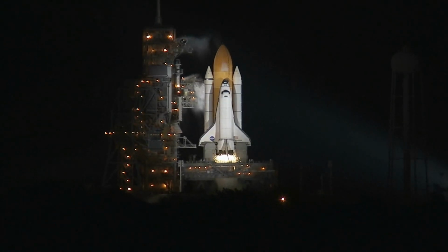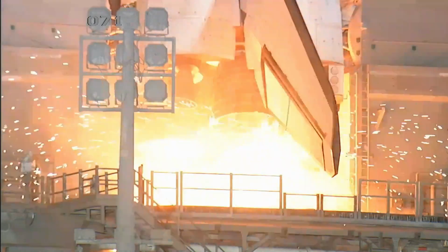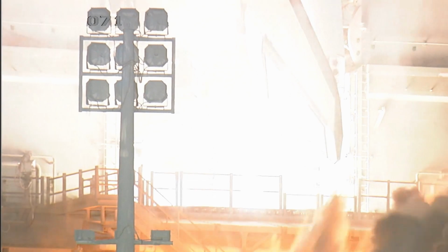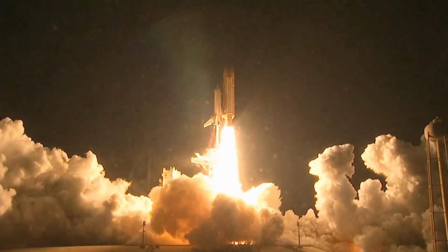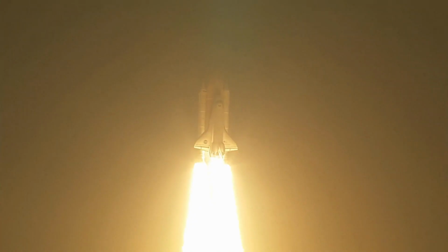T-minus 10, 9, 8, 7, 6, 5. We have to go from ready to start. 2, 1, 0. Booster ignition and liftoff of Shuttle Endeavour with NASA's final space station crew compartment that brings a bay window view to our celestial backyard.